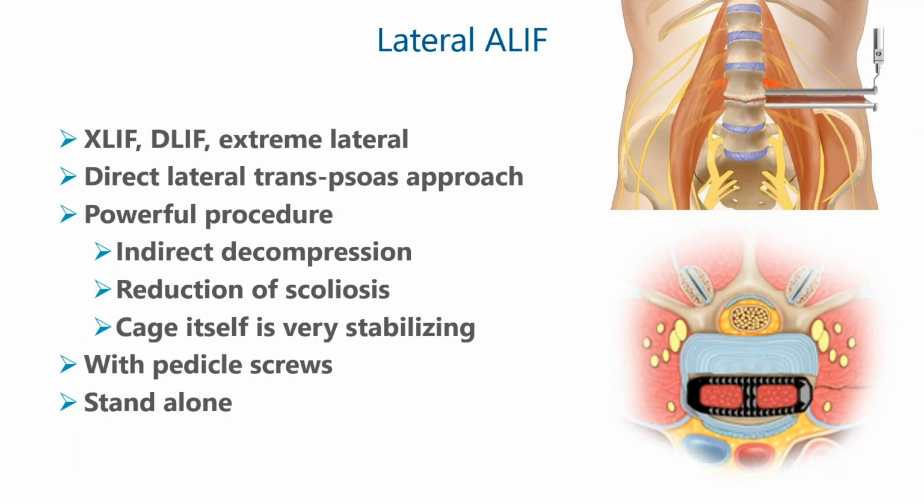Or for example, lateral surgeries here, frequently used to correct scoliosis. Does a very good job with what's called indirect decompression. So think of this like putting a shim in a door. Helps to elevate the disc space, helps to take pressure off the nerve roots.